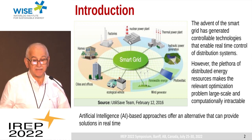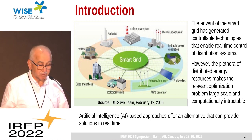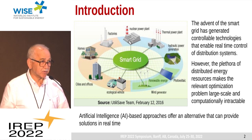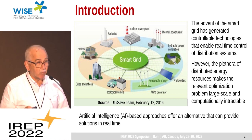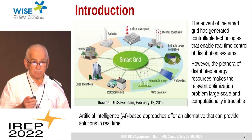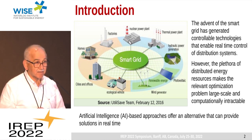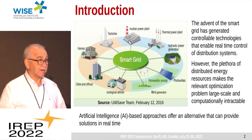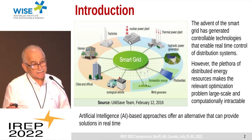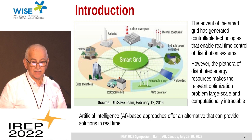The advent of the smart grid has generated controllable technologies that enable the real-time control of distribution systems. And we're talking about active distribution systems today, and we have around the world distribution systems that have megawatts of sources. Some distribution systems in the United States have utility-size PV arrays, talking about 30 megawatts on a 35 kV circuit and so on. So this is happening. And the projections are that every major utility, we're talking about 7 to 10 gigawatts of renewables on the distribution system.